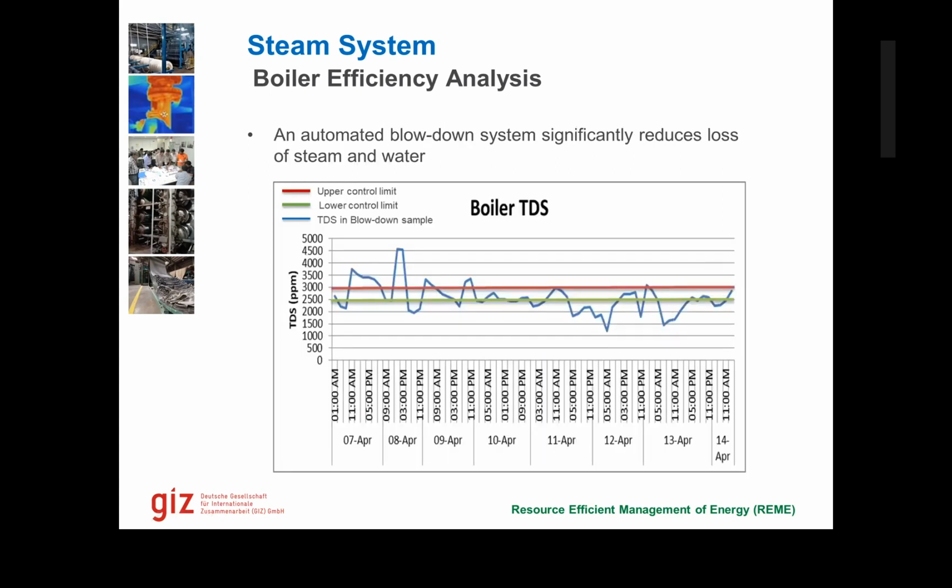And then blowdown, we're all aware of the automated blowdown. People are very, very hesitant, but you can see this factory was doing a manual blowdown. And according to them, they had made an upper control limit of 3000 TDS and lower control of 2500 ppm for TDS. They wanted to keep the boiler blowdown TDS within this range, but you can see the actual values that are there. I can only see 1, 2, 3, 4, 5, 6, 7, 8 data points among all the data points within that range. All of them are either above or below.